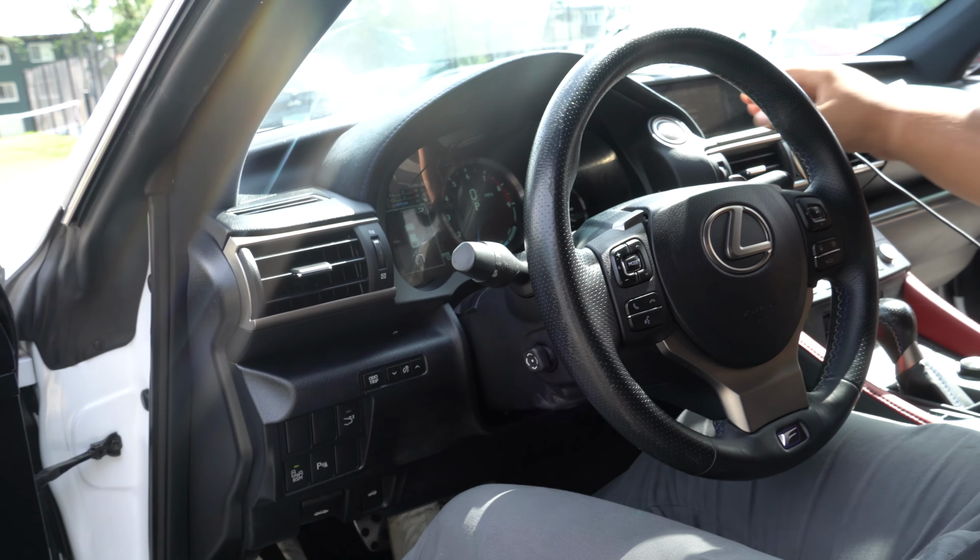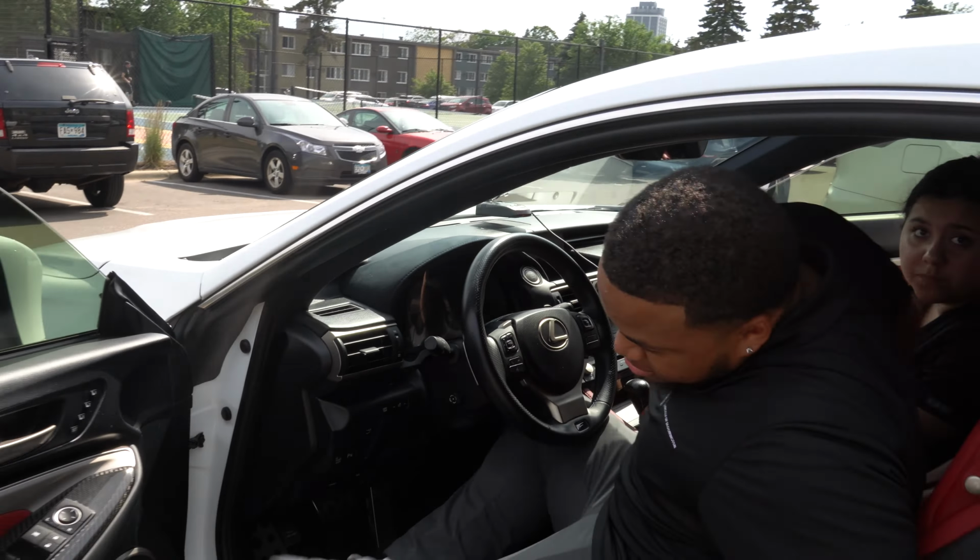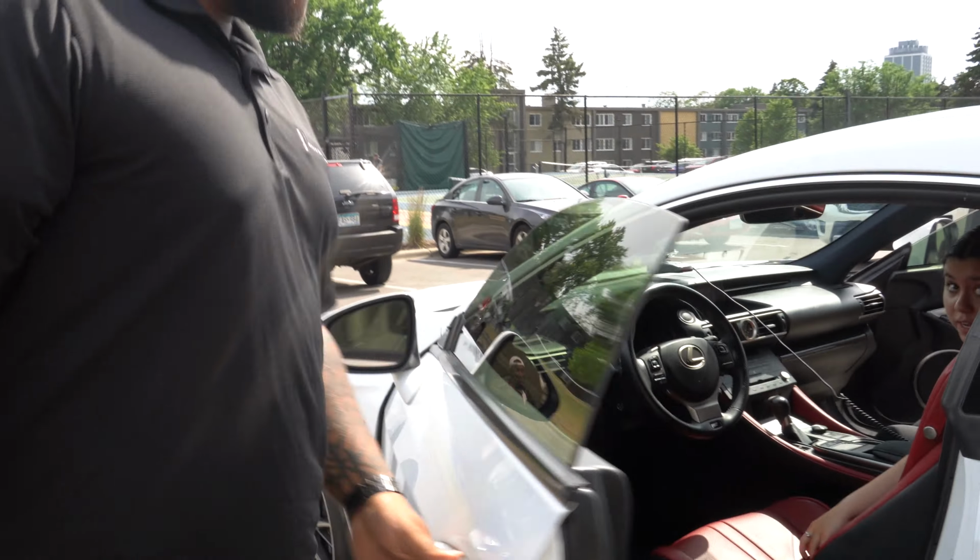Going from the 05 to a 15. 15. Still in this bitch. This is 2015? Yes, sir. You gotta know how to pick them, man. This bitch so nice. This is like a dream.